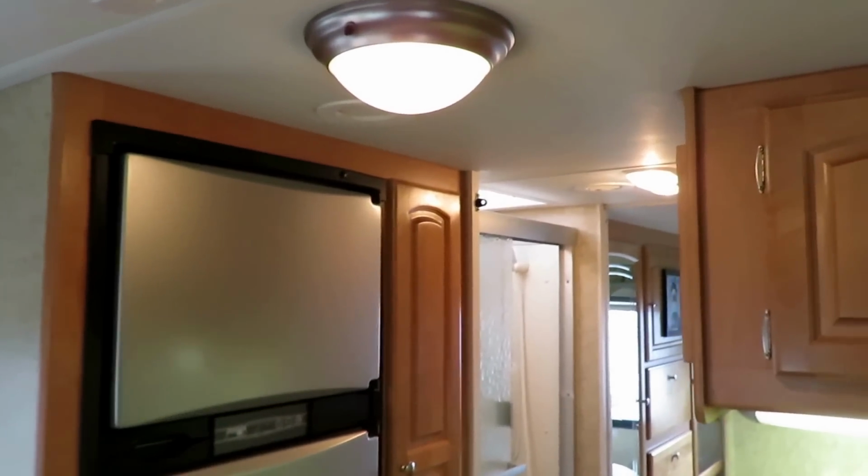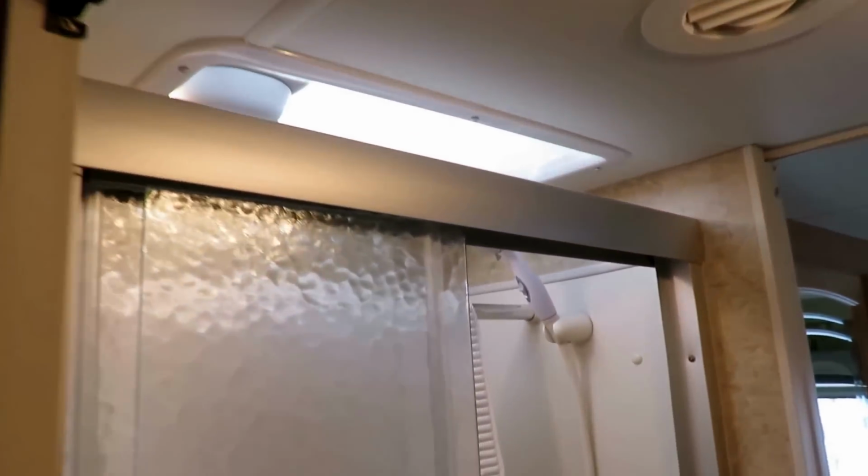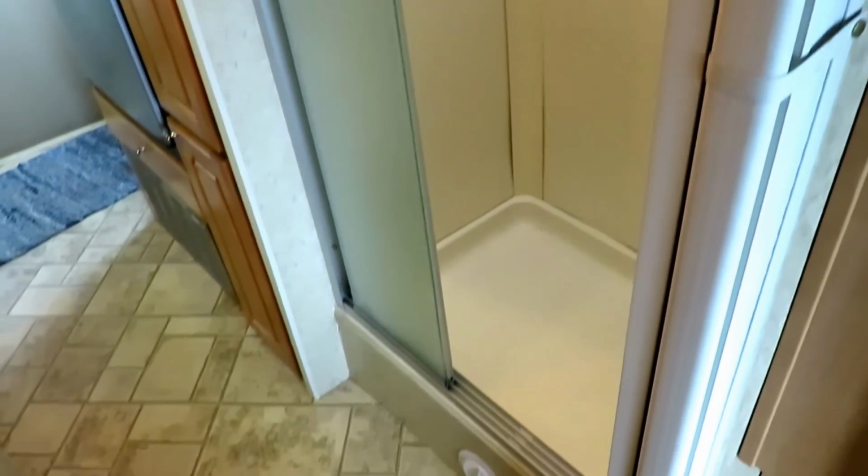Pretty traditional walk-through motorhome bathroom. By the way, if you want to see what this thing looks like when it's closed, provided I don't forget, I've done that before. I'll run the slides in when we're all said and done here so you guys get a peek of what it looks like. These slides move quick on this thing too.